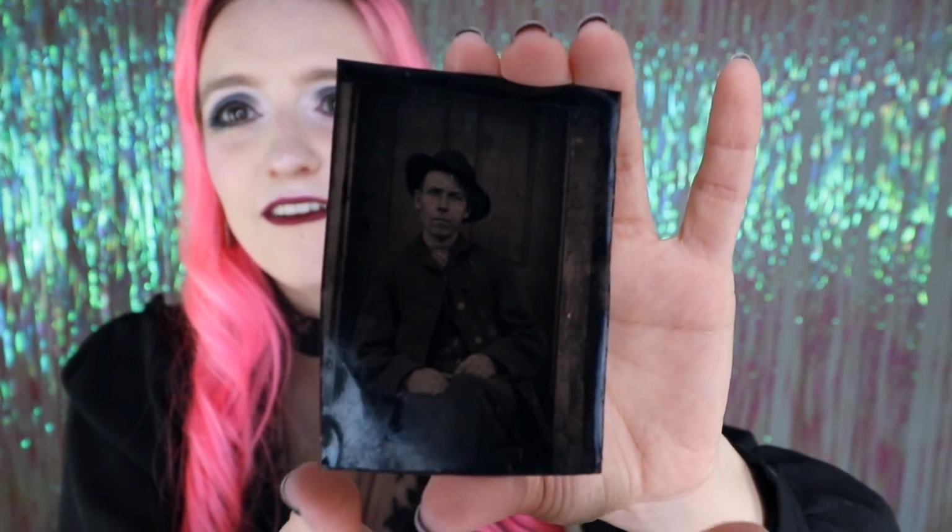So here's the story behind this little gentleman here. I don't know what I'm gonna name him yet, but I'm going to have to come up with a name for him. Hopefully you guys can see him okay. The story behind this tintype is that I was at this antique store a couple of weeks ago, and I finally found some tintypes there because I had been looking them up on eBay all night, and I was like, tomorrow I'm gonna go to an antique store and find some tintypes for myself. I wanna pick out a cool one in person.